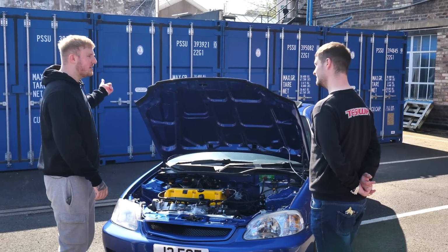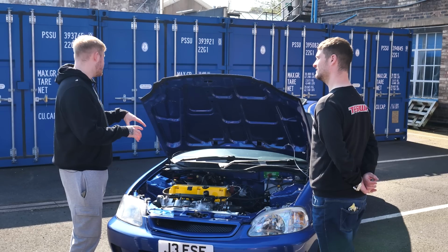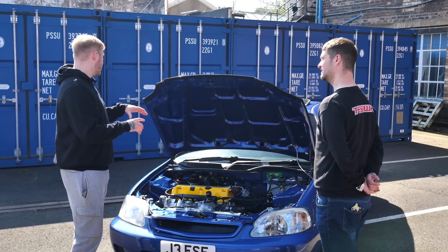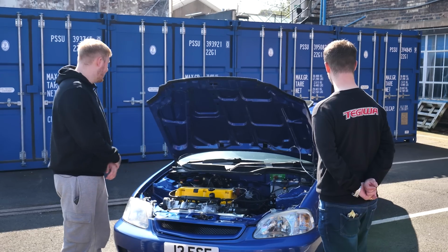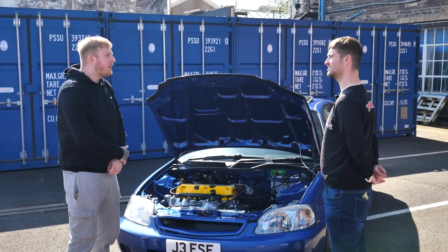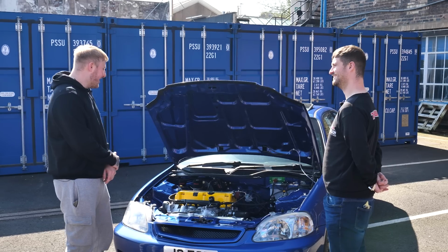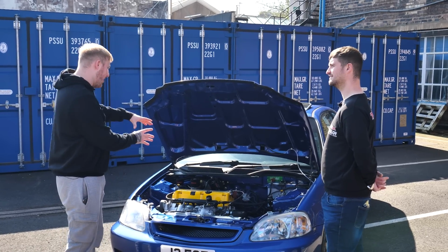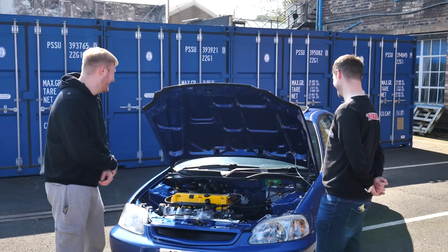Then obviously they did the caliper conversion at the back, so we got trailing arms from a VTI. Brand new everything on the back: calipers, pads, the discs. So that must feel a bit better than... It does feel better, definitely, but you don't realise how much difference a bit more weight on the front makes. The brakes just aren't happy with me, to be honest.